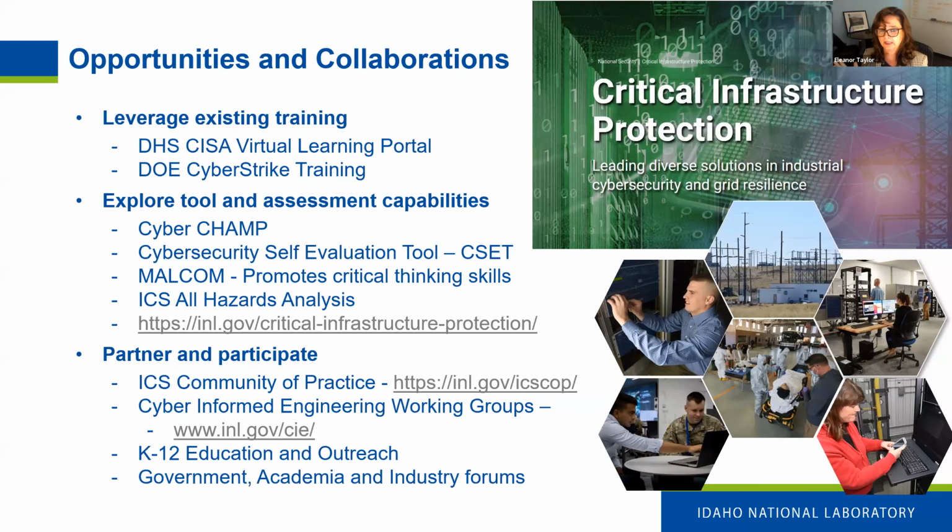So I wanted to just kind of recap all of the different capabilities and opportunities for us to work together. The DHS virtual learning portal has all of that training available to you and your students. It costs nothing to register and utilize those. I talked about the DOE CyberStrike training kits. We went through some of these tools. I didn't talk about CSET. I know Stephen probably knows more about CSET than I do, but that's a free cybersecurity self-evaluation tool, very comprehensive, can be downloaded and utilized.